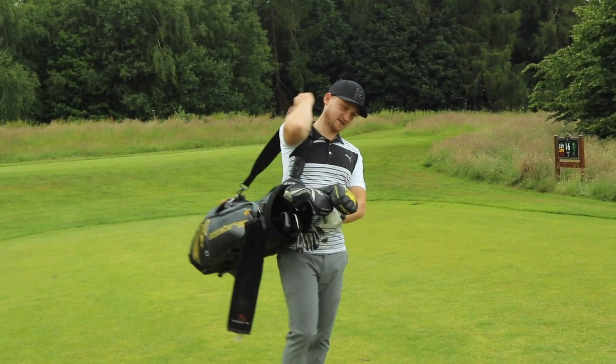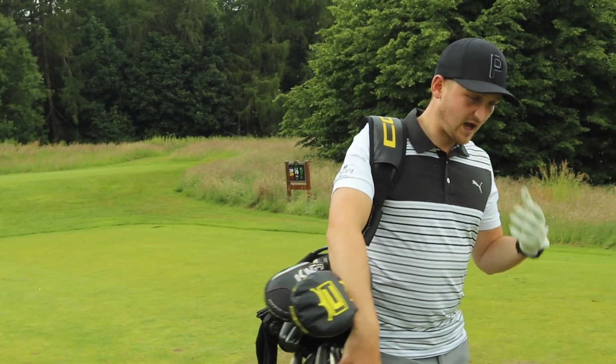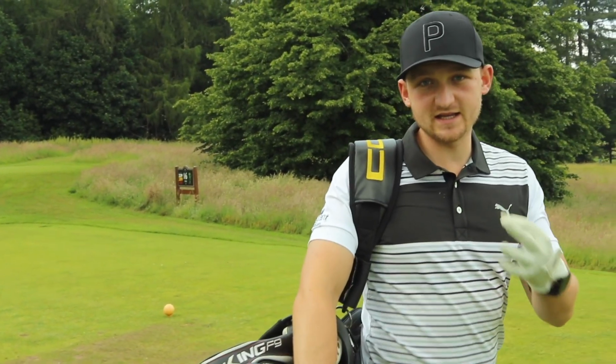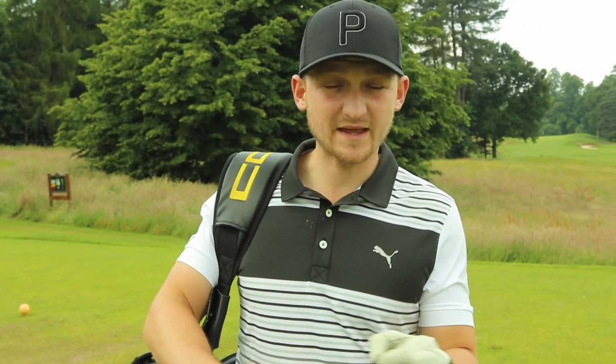Number 2 in our list. Now, if you notice, once I was over the golf ball, I'd taken my club, I was into the shot, I had a clear intention. So number 2 on our list. All good golfers have a clear intention over the golf ball. They're not stood over it going, should have hit this, should have hit that. They've made that decision, they have a clear intention, they're ready to pull the trigger.